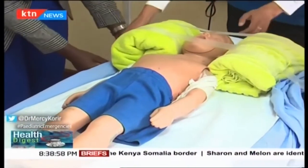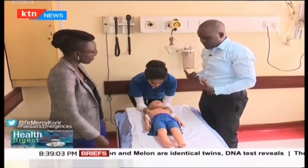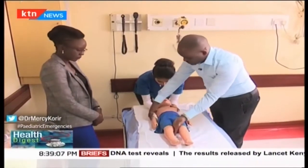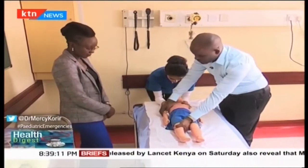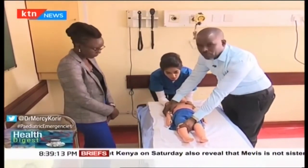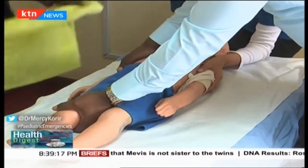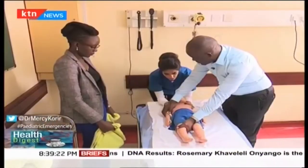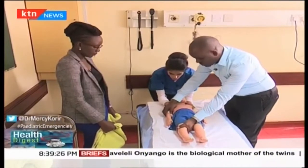So let's simulate that. Assuming Runner is holding the baby's head, you'll have a second person like myself who will come over and put my hand over the child's shoulder and my other hand beneath the leg. Then we're going to perform something we call a log roll. At the count of three, we are going to turn the baby. I'm going to tell Runner, at the count of three, we are rolling this child over to my side. Okay, so one, two, three.